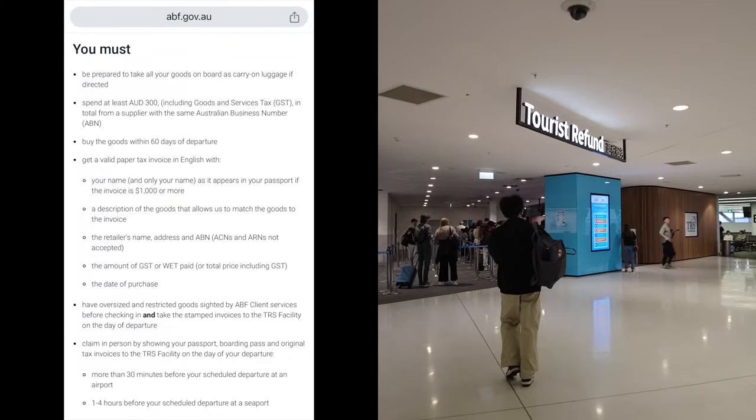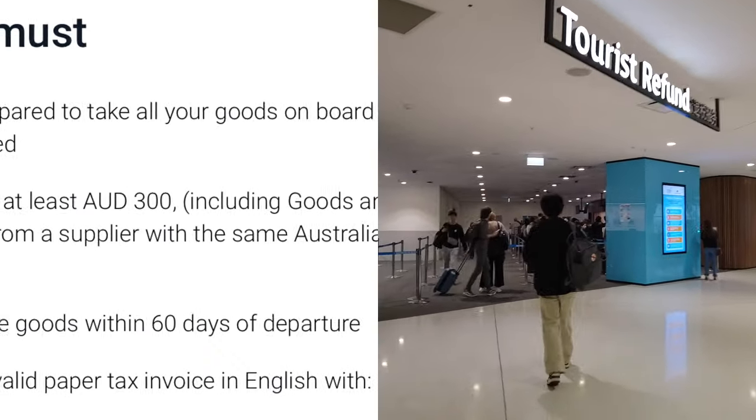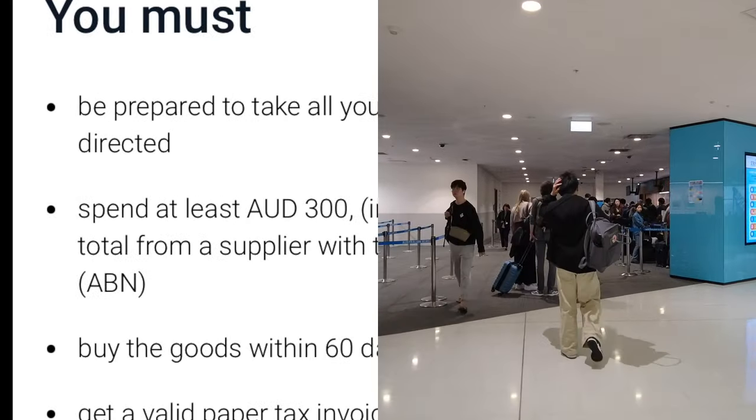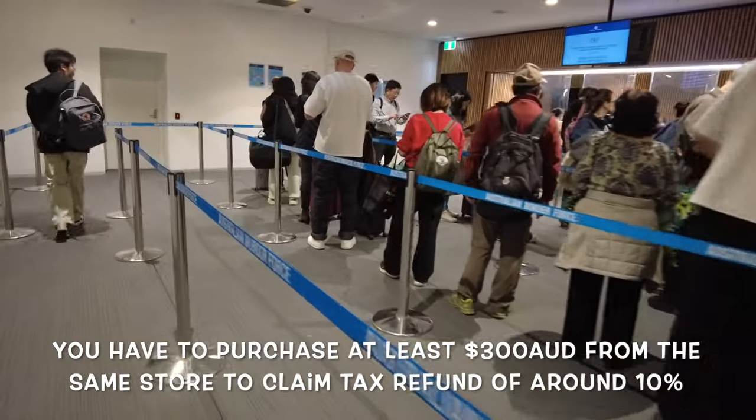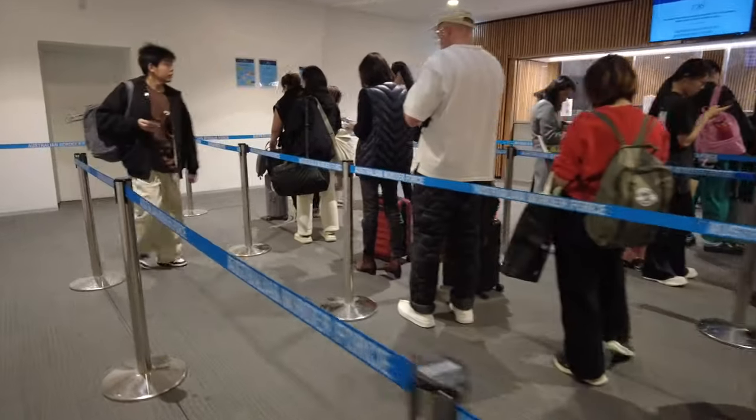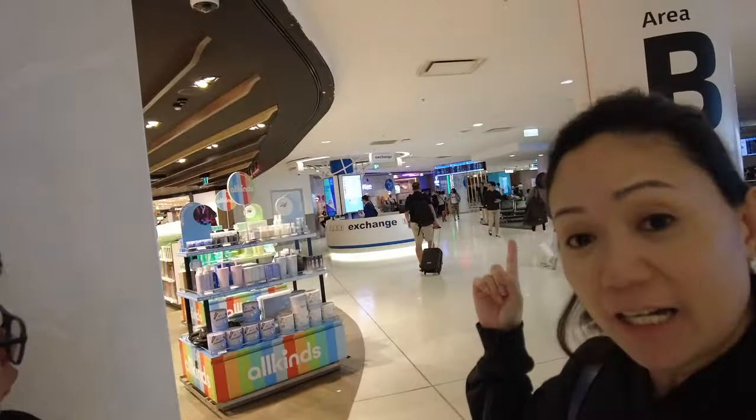Okay. Mag-process muna kami ng refund. Sana mabilis lang. Long line. I'm done claiming my tax refund. So again, it's there. It took me 30 minutes dun sa line. So medyo matagal-tagal din siya.